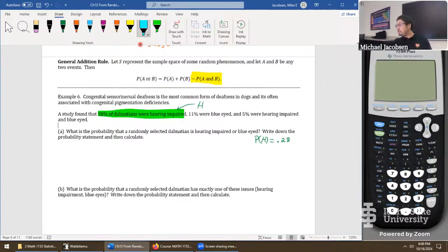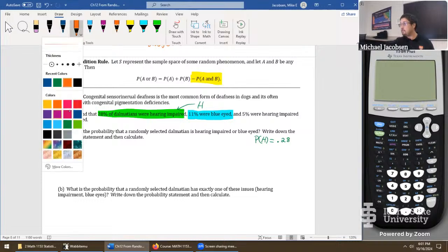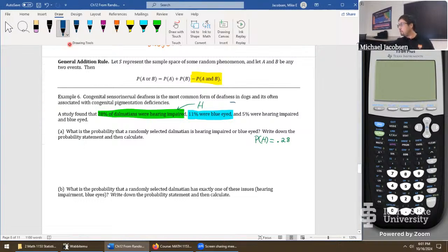So 11% of Dalmatians are blue-eyed. That's got to be color-coded blue, or else this problem will make no sense whatsoever. So I'll point to blue-eyed to say that's the event B. Down below, we can say probability of B is 0.11. The next probability is tricky though. It says, and 5% were hearing impaired and blue-eyed.